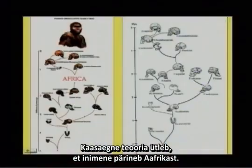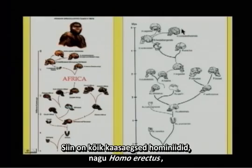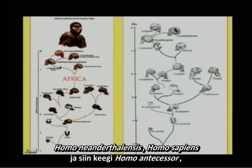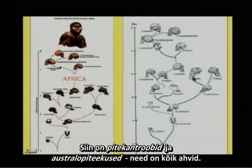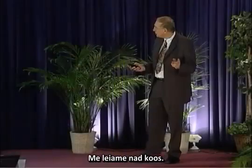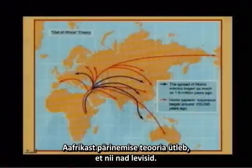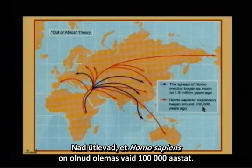Now, the modern theory says that man evolved out of Africa. That's the prevalent theory today. And that you have all of these modern hominids like Homo erectus, Homo neanderthalensis, Homo sapiens, and some Homo antecessor over here, coming out of this group over here, which are all ape. So they have the Pithecanthropuses and the Australopithecines. These are all ape. And these are all human. And we find them together. Now, the out of Africa theory says this is how they spread, probably here out of the Horn of Africa. And Homo sapiens has only been around 100,000 years, so they say.